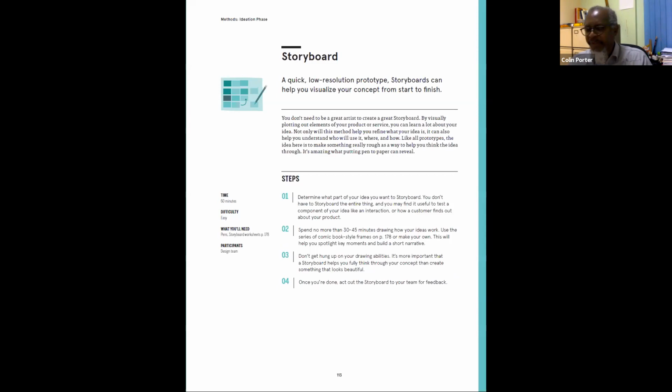Then, to help you with prototyping, and sometimes in my reading of this field guide, I think the storyboard probably can come before the prototyping, but here they look at the storyboard as what they call a quick, low-resolution prototype. So storyboards can help you to visualize your concept from start to finish. In the typical design world, we know storyboard as one thing, and you have mood boards and all kinds of things as well. But the storyboard really, in a visual way, lays out your story, like a comic strip, where you go from one panel to the next.